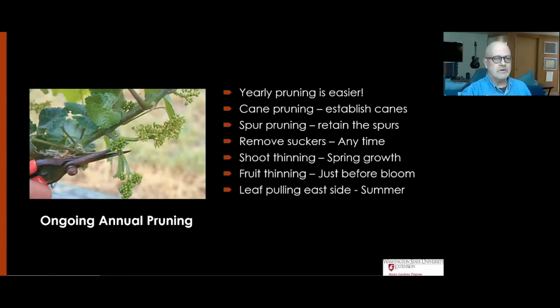Cane pruning, you already learned you need to establish 2 canes for the shoot growth for that year. Spur pruning, you want to retain the spurs that you will use, the buds that are on those spurs to grow your shoots for that year. You want to take off your suckers. If your trunk is good and solid, you don't need to replace your trunk. Go ahead and take those suckers out anytime.